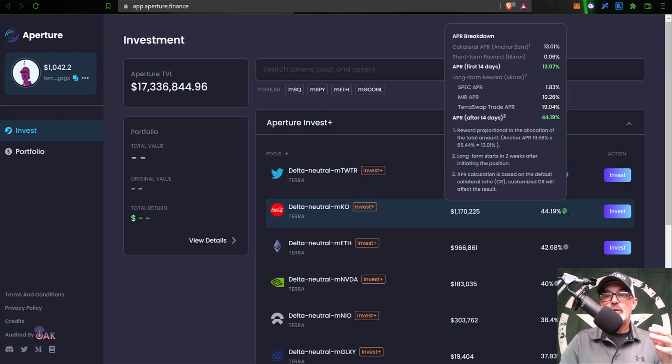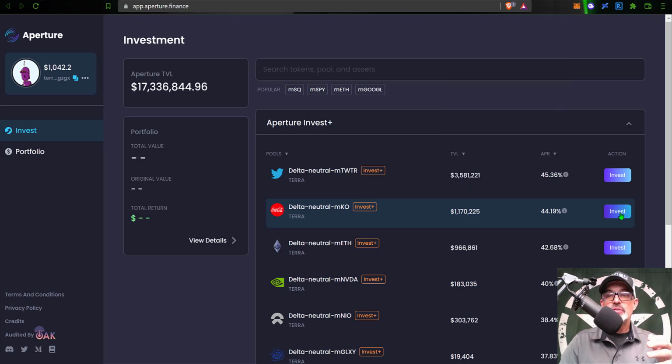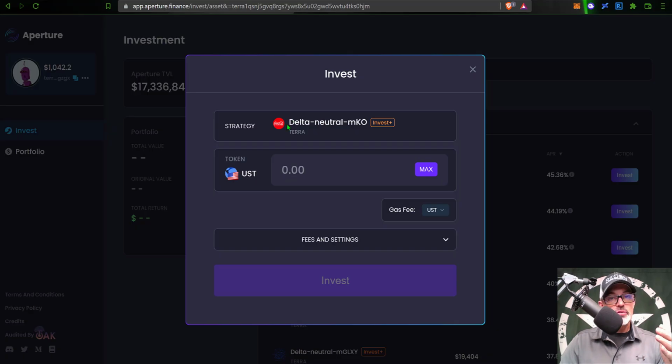And so we're looking at an APR of 44% with the breakdown starting at 13% for the first 14 days. After 14 days, that's when I will start earning the 44%, as we discussed earlier with the 2-week wait period on the long farm side of your positions. So now all I need to do is click on invest, and the strategy will be delta neutral on MKO, which is the ticker symbol for the synthetic version of Coca-Cola.